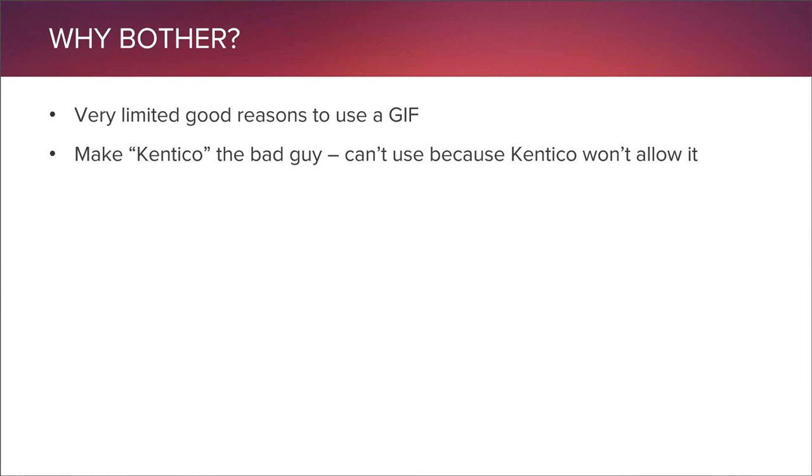By eliminating it as an option for upload, you can kind of make Kentico be the bad guy, so that you don't have to tell people you don't want them to have an animated GIF on their page. You can say that Kentico won't allow an animated GIF on the page, and so you kind of pass the buck. Kentico may not think that's a great thing, but politically it might help smooth some feathers if it's just that the tool won't allow it. Sometimes people take that as a reason more easily than hearing that you, as the website owner or editor, don't want it on your website.